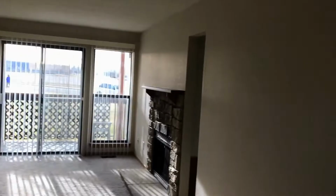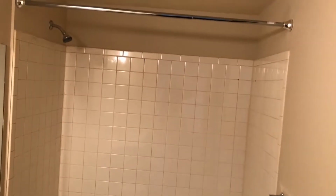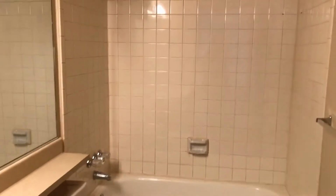To our right is going to be the bathroom area. It has a shower tub combo. And then tucked away here is the washer dryer unit, stackable, which is very nice to have.